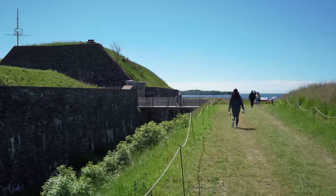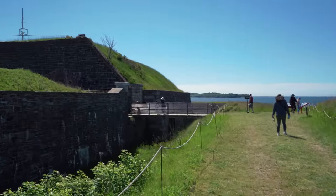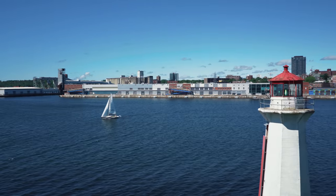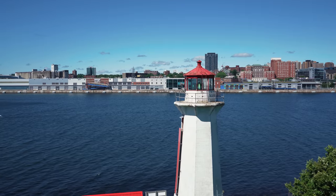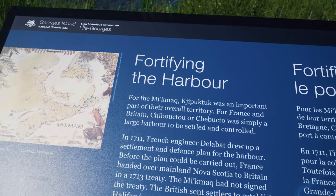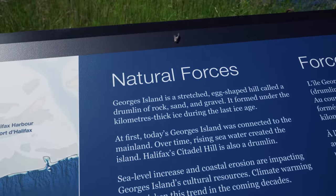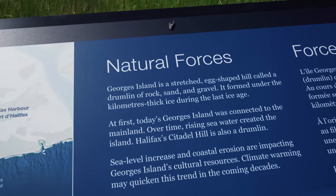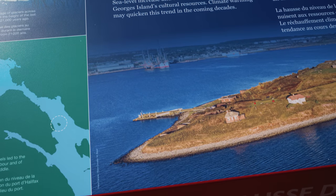So up this way, we're coming up to Fort Charlotte. So there's a nice look at the lighthouse. George's Island is a stretched, egg-shaped hill called a drumlin of rock, sand, and gravel. It formed under the kilometers-thick ice during the last ice age. There's a nice view.